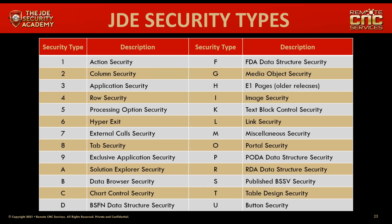In older versions, security type H is actively used. In 9.2, security type H is no longer used. That was the security for the E1 pages that used to be stored in the 950. That's now moved to the UDO security, which is in the F00950W table.